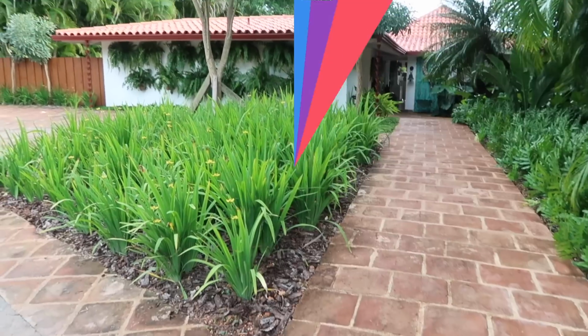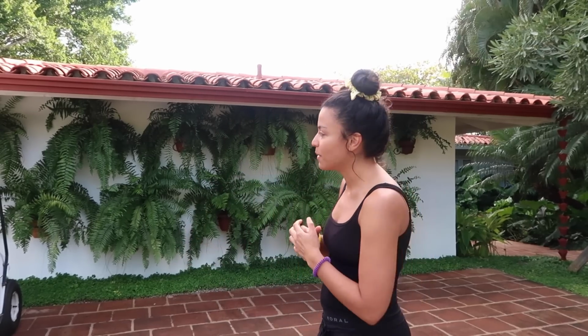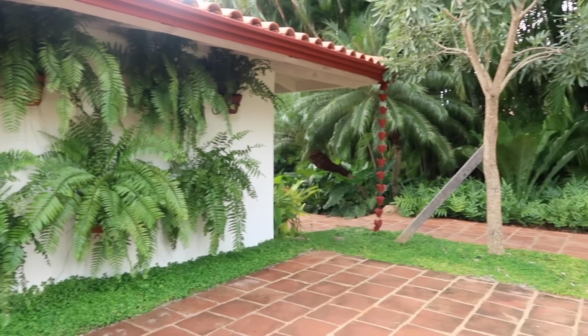This place here is extremely lush. Everywhere around us is green. It's so beautiful. It's great to have all the plants, the trees, a lot of grass, a lot of greenery around us. I'm especially loving this vertical garden they have going here. It's just really beautiful. I really enjoy it. My mom really loves it. She wants to put one in her house now.